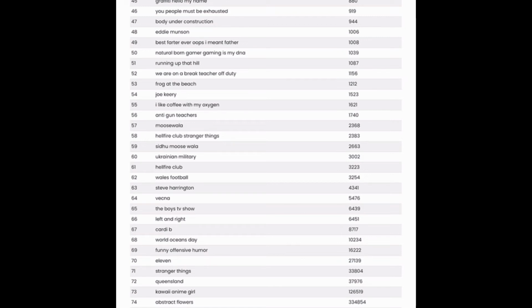Interesting phrase. Maybe that's a line from some sort of show. If it is, slightly risky. If not, that's a very odd saying. Let's see, Ukrainian military. Potentially, as long as you're not infringing on any sort of logo. And then towards the bottom here, we have World Oceans Day.